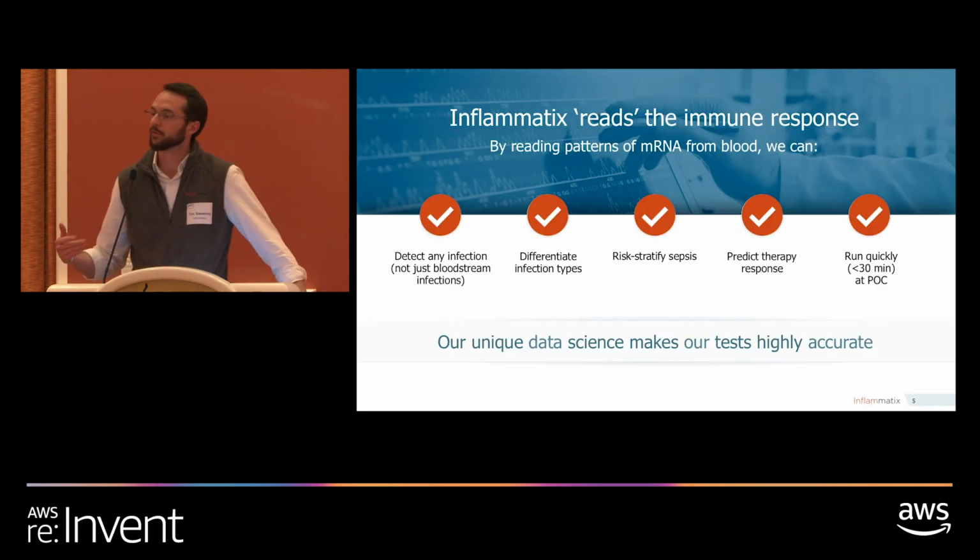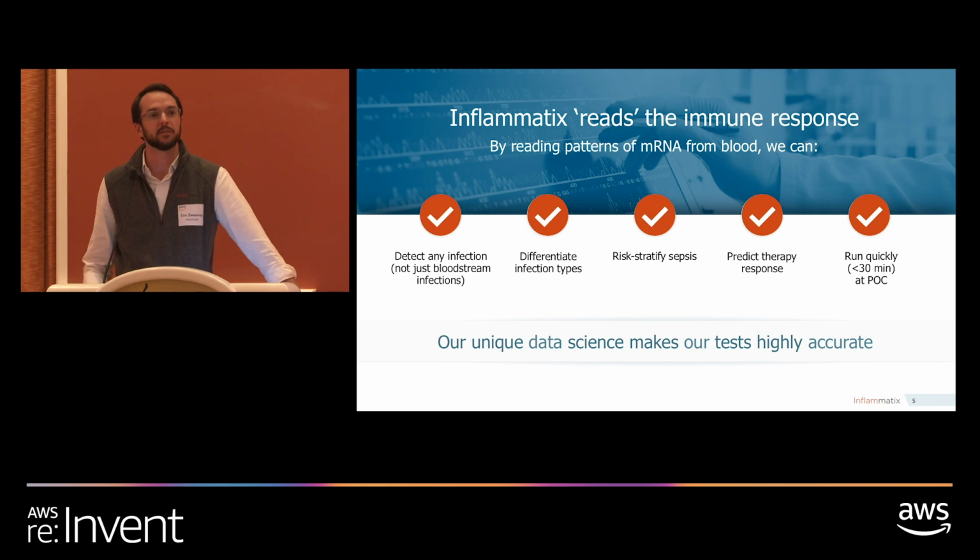So Inflammatix's approach is a little bit different. We're diagnosing infections, but not by looking for pathogens at all. What Inflammatix does is we read patterns in the immune response, mRNA patterns in the bloodstream from white blood cells. And by doing so, we can detect an infection anywhere in the body. So not just bloodstream infections, but the circulating immune response will tell you if there's an infection in the lungs or the belly or the soft tissues.